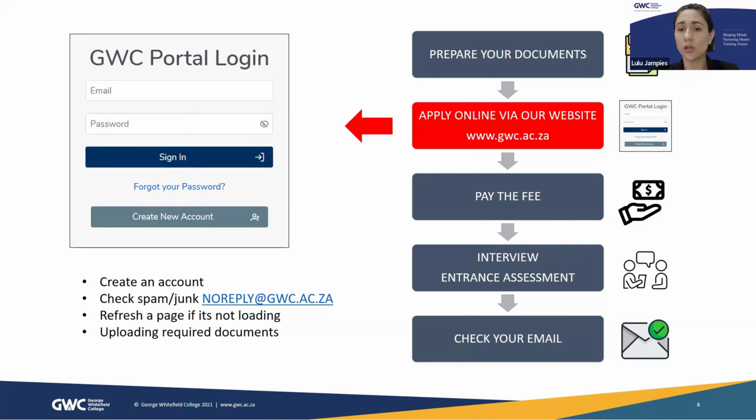If for some reason you are not getting emails directly into your inbox, please check your spam or junk mail. Sometimes it doesn't recognize the responses coming from the portal as reliable emails, and so the no-reply GWC emails might be going to your junk and spam mail. You should indicate to your email that you trust these emails, and then they should start coming to your inbox. But throughout your application process, please check your spam and junk mail in case the system is sending the emails to your junk and spam email box.